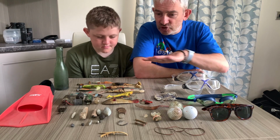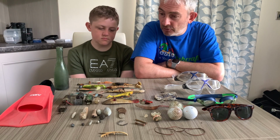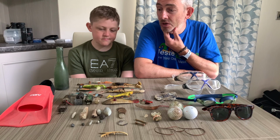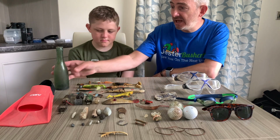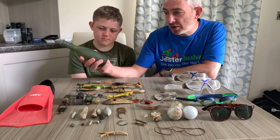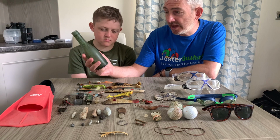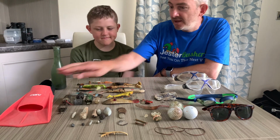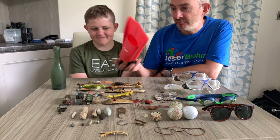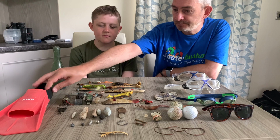But this is all the stuff we found that we think's quite cool. We'll go through it now. So all this we've found between us. Nathan found this really cool bottle. I do like my bottles. It's a really old one, and that'll be getting cleaned up and going on my shelf at home. You found this, didn't you? Really good flipper, kids flipper. Unfortunately, only one. Couldn't find the other one.